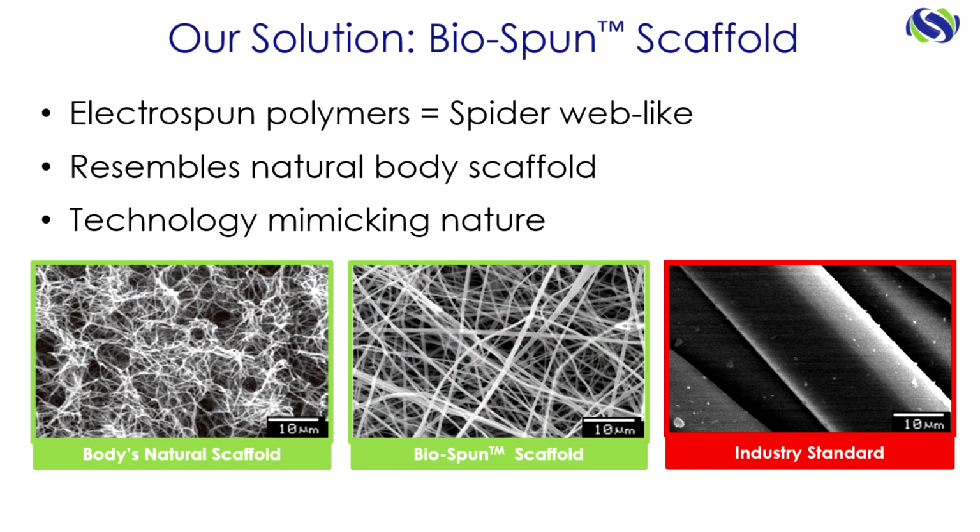Biospun scaffolds are three-dimensional materials that are made from biocompatible, synthetic, or man-made materials. The resulting structure of the materials are designed to mimic the scaffold the body uses to grow these cells, known as extracellular matrix. They provide a supportive framework for cell growth and development, making them an essential tool in the field of in vitro research.